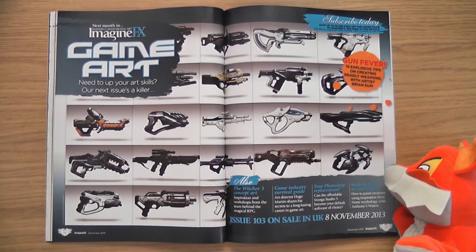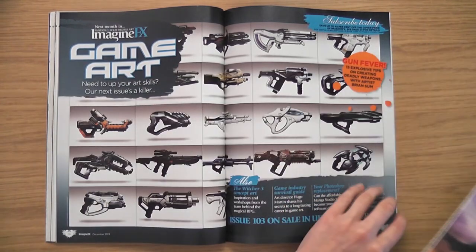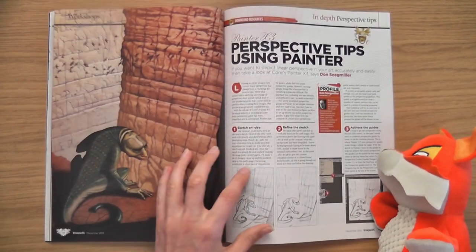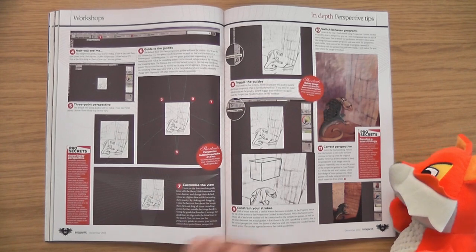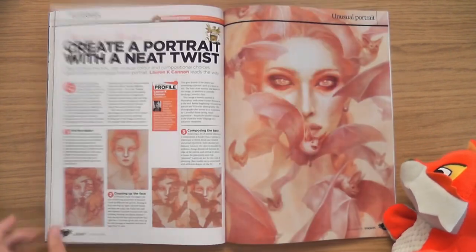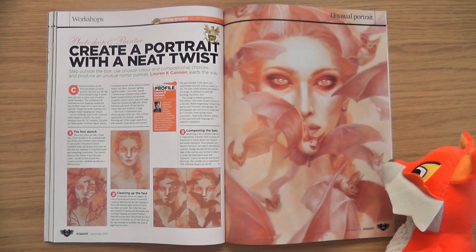Oh, nice. Next week we'll be looking at the final issue of 2013, which is this one. It's going to be all about game art. That'd be nice. Perspective tips for using Painter. Interesting. Create a portrait with a neat twist. I like that, huh?